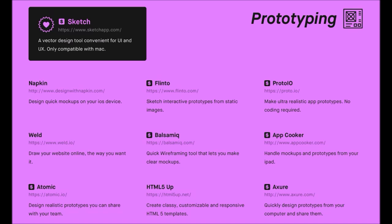Plus, we got appcooker.com. It handles mockups and prototypes from your iPad itself. Prototyping is mainly done on Macs because it definitely gives the quality. It's cutting edge, actually. That's the finishing X factor that every designer is looking for, available in the Mac when it comes to prototyping. So appcooker.com is definitely one of them.